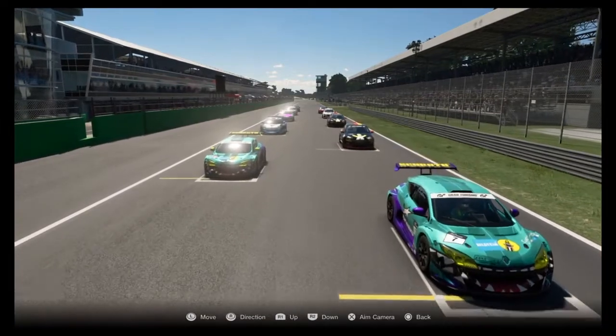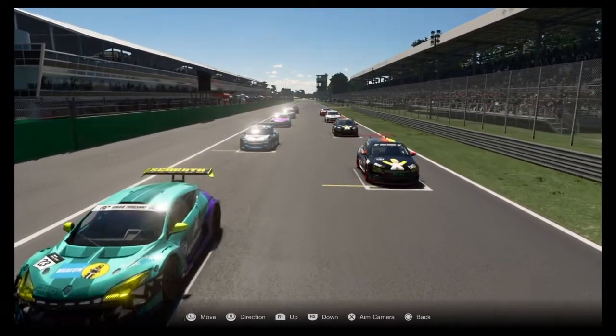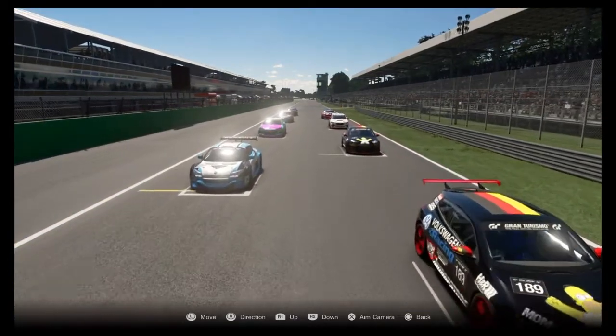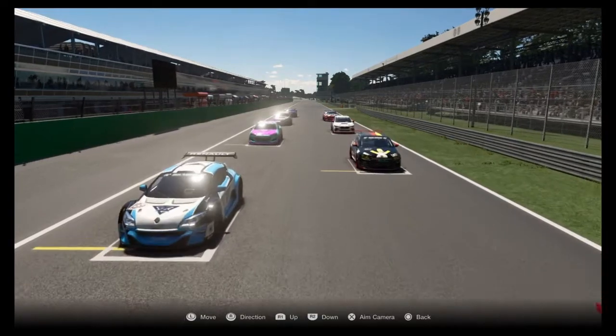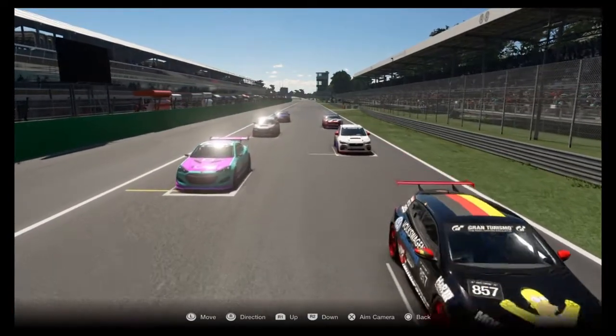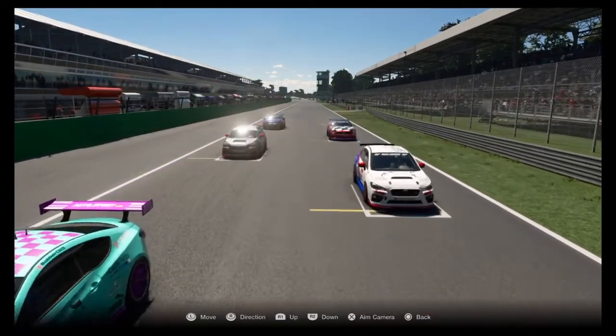On row 2 we've got the two Renault Megans of Parker Racing, Sam Parker and Darren Parker. On row 3 we've got the VW of Sven Slebioda and the Renault Megane of Josh Hardy. On row 4 then, the second VW of Nico Clausen, alongside him the Hyundai Genesis of Rob Pellet.